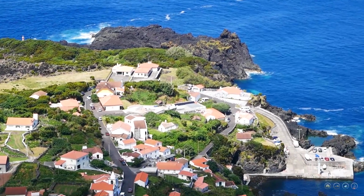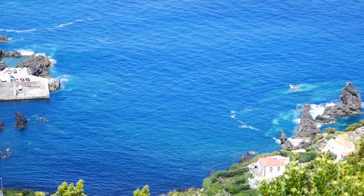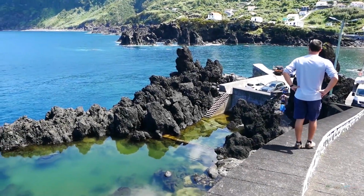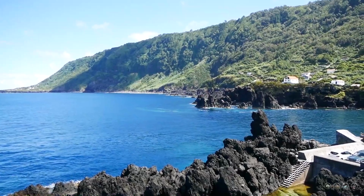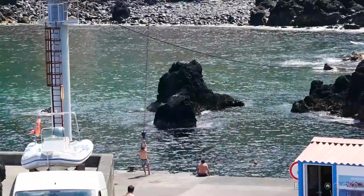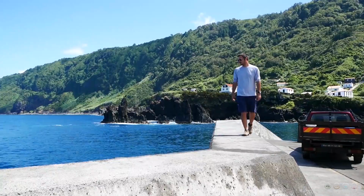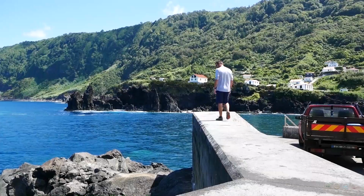So far, this island is not disappointing at all. Every turn, every corner, every building has been stunning. So when Bill and Grace said that they want to move here, I can see why. These landscapes are just so stunning, like the green hills coming down, the gorgeous blue waters, the volcanic rocks. I kind of feel like I'm in Hawaii if Hawaii had a European flair.